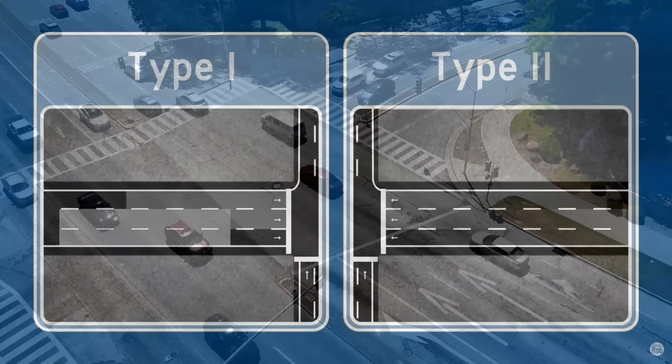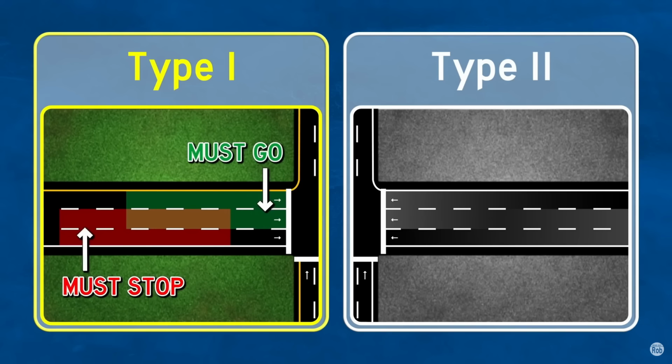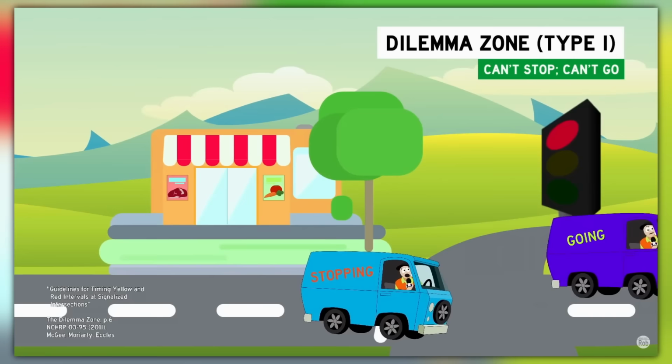This creates something called a dilemma zone. You don't have enough room to brake before you reach the intersection, but the yellow light is too short to keep going. Awkward! But no matter which option you choose, you're getting a red light ticket. Those were both terrible choices.